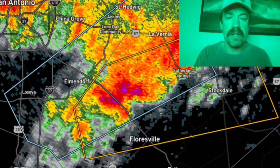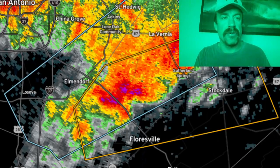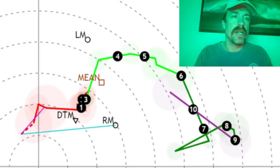And so we're just going to have to keep an eye on this setup during the day today. But definitely could have a threat of a noodle or two this afternoon. And let's take a look now really quick at the rainfall that's going to be associated with this system. There's another look at the hodograph out of Houston.